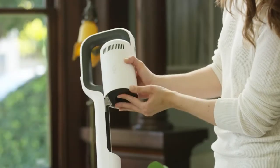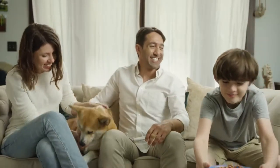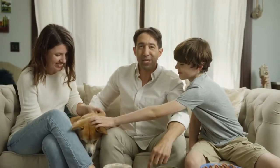The Roid Me Next Storm comes with a 2-year warranty and a battery replacement service. The Roid Me Next Storm is the next generation vacuum cleaner. Get yours today.